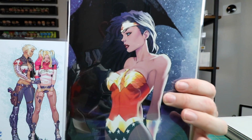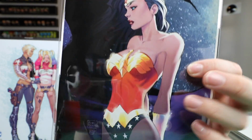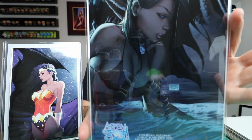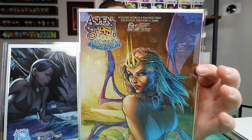I got Michael Turner, Wonder Woman. That's a very nice cover. He does very good lighting, very good composition. I'm a big fan of Michael Turner's work. Another Michael Turner. This is one of the Aspen Splash Swimsuit 2010. I think I was missing that one in my Michael Turner run. Another Michael Turner. This is a Swimsuit Splash 2007.